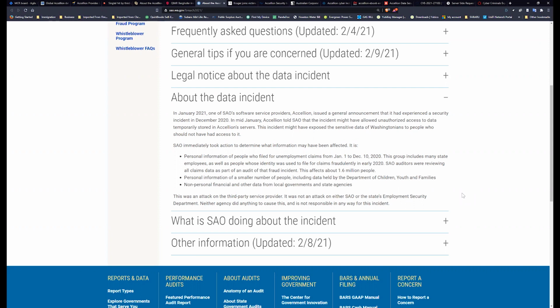Okay, so SEO is doing an audit on a fraud that happened in 2020, and that data was accessed through this Accellion FTA breach. And that affects about 1.6 million people. So there's no telling exactly what was taken out of that, but that one's much bigger. It's probably the biggest, the most amount of people it's affected of all these. In one scenario, yeah. Right, right.